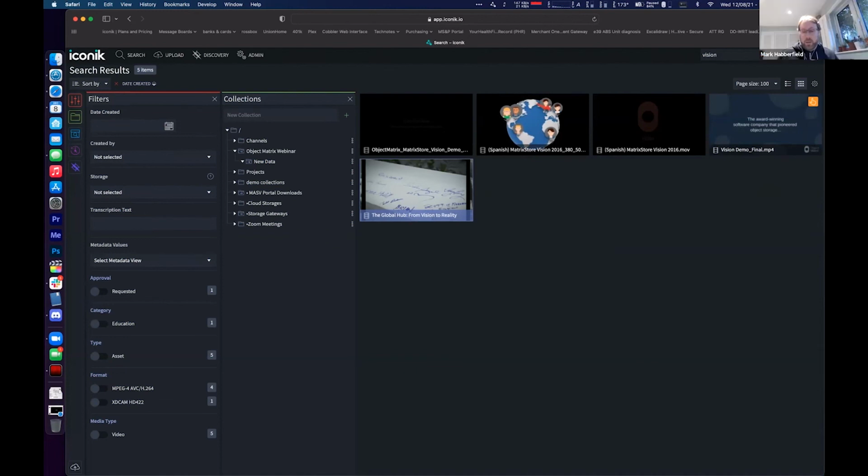Cool. The next one, can metadata in ObjectMatrix also be found in Iconic? The simple answer is yes. Our S3 interface allows Iconic to read any of the metadata key pairs, and they can then present them in the Iconic interface as needed. So yes, is the simple answer.